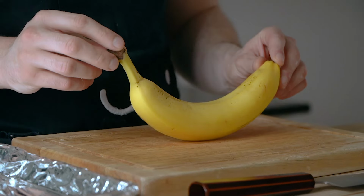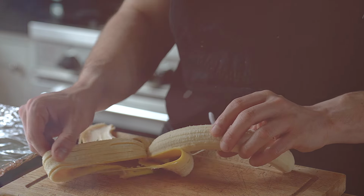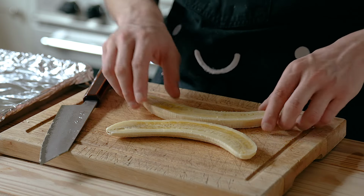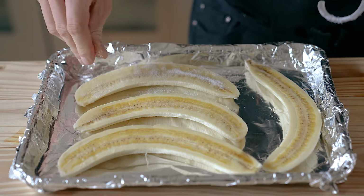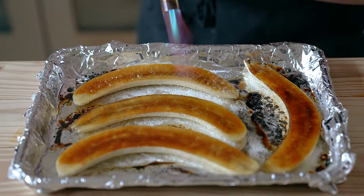Now before we plate this up, get 1 to 2 large bananas, peel them centrally in front of your lover this Valentine's Day. Ooh. Cut them in half lengthwise so they look like this, and place them on a foil-lined baking sheet. Sprinkle the cut ends with sugar to coat completely, and yet again, either torch them with a kitchen torch or place them under a broiler until they are beautifully caramelized and glassy.